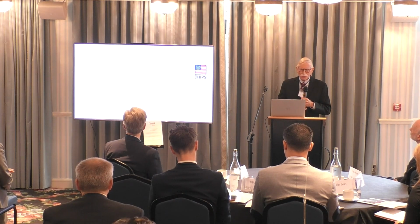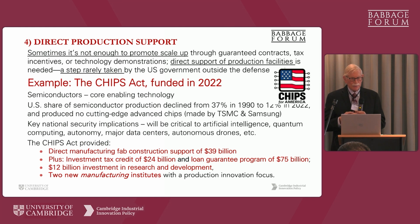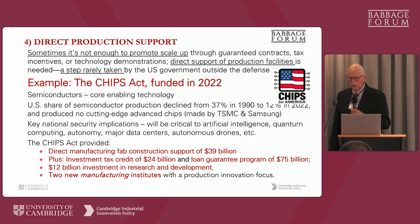A fourth approach involves direct production support. Sometimes it's not enough to promote a general scale-up through guaranteed contracts or tax incentives. Sometimes you really want direct support of production facilities, which is a step, frankly, rarely taken in the U.S. outside of the defense sector. The prime example here is the CHIPS Act in the U.S., funded in 2022. As everyone here knows, semiconductors are a core enabling technology. The U.S. share of semiconductor production worldwide declined from 37% in 1990 to 12% in 2022. There are key national security implications here.